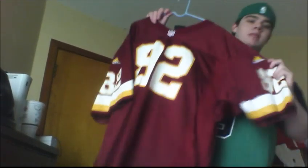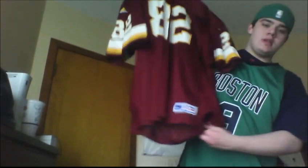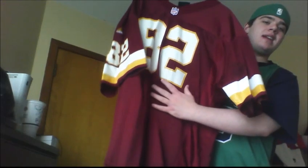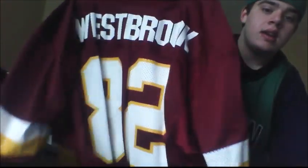And finally, last but not least in my NFC collection, is probably the most interesting Pro Line that I have. Washington Redskins Michael Westbrook, size 52. But as you can see, it's an all screen printed one. My Dallas Cowboys one was heat pressed, but this is physically screen printed, as you can see. So, you know I had to get that one. That's just an interesting enough jersey that I had to get it.